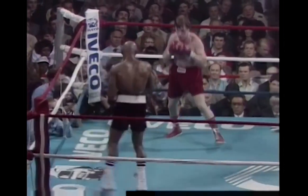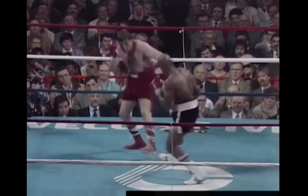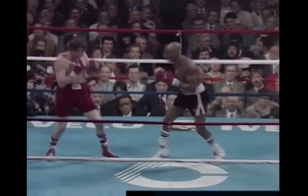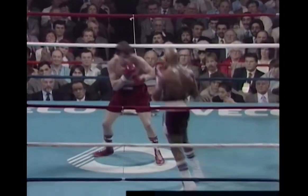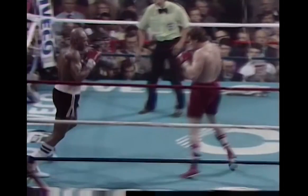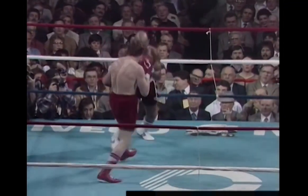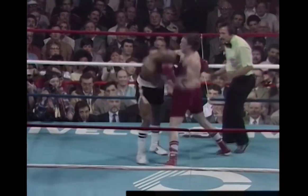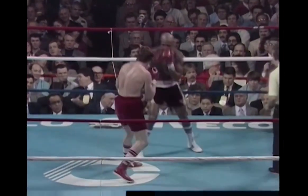Challenger stalking the champion. Hagler will quite like that. He likes men to come to him. Quite noticeable that Hagler does not intend to let Sibson get anywhere near close. Hagler using all the ring. Neat. Very stinging little punch, left hand from Sibson. Hagler will have felt that.